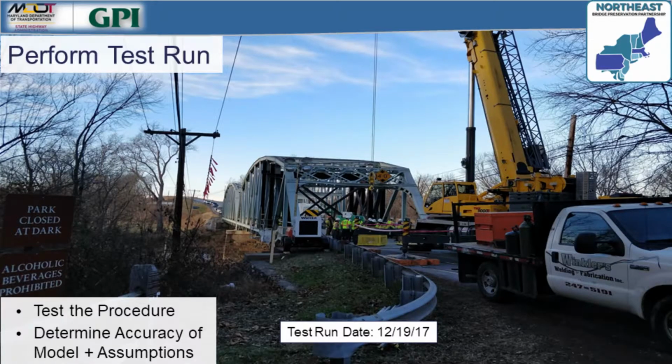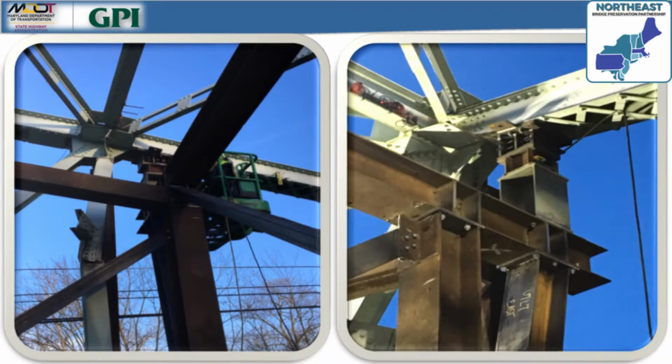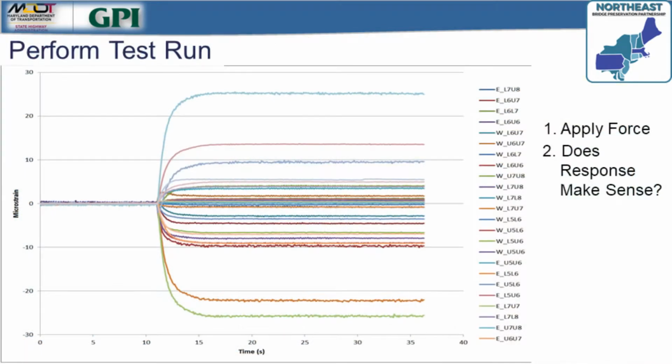It's a good thing we did because we identified a few issues. One, the strain gauge data immediately showed its usefulness because one of the jacks wasn't working, even though the contractor swore it was. No readings, so they found out that one of the hoses was disconnected. So this is a look at the test run that we did. It only ran for about 35 seconds. We applied a very small amount of load. You can see there's an immediate spike in strain at all the members, and then it leveled out. So that was a good test, and we compared that to our results.